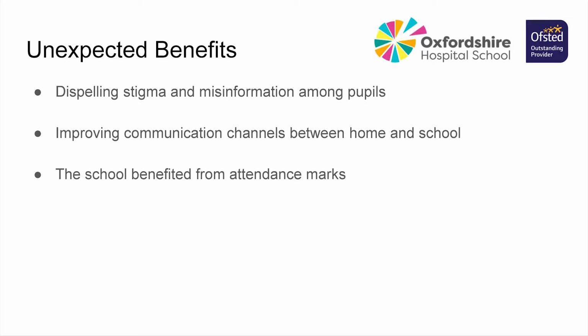And actually the teacher reported that having the pupil present there via the robot really helped to calm the class. And it really improved things once the pupils could see and speak to their classmate. And then it gave a way in for the teacher to open up and start talking about the condition.